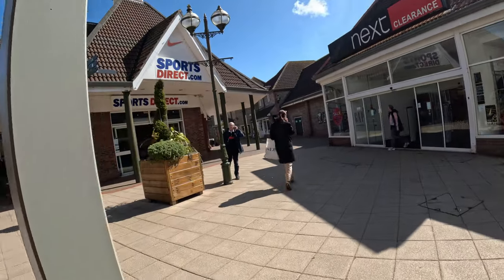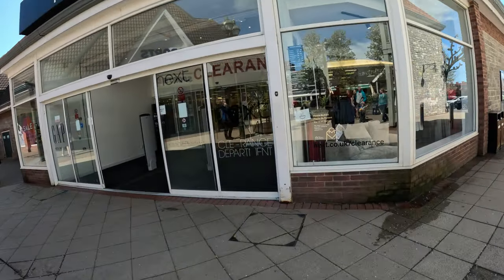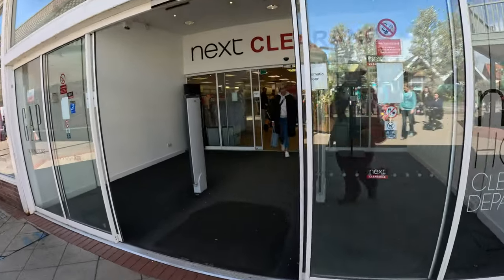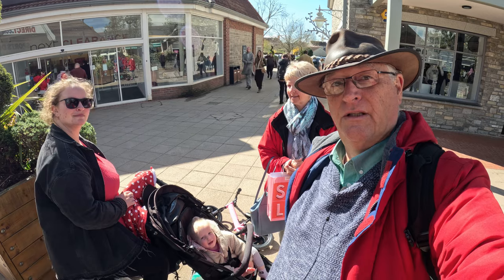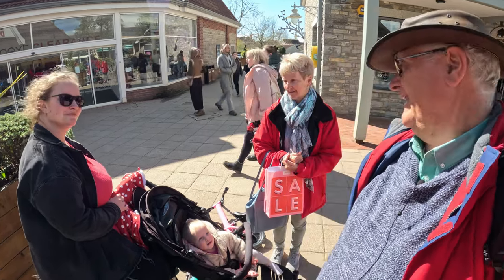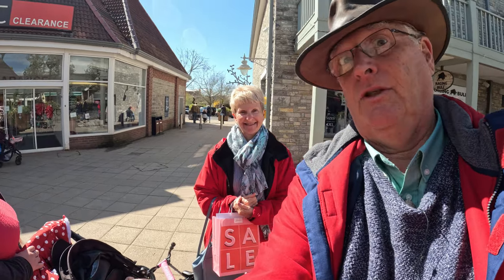Another couple of shops I like, there's Sports Direct. And Next, sometimes find a bargain or two in there. I've got to come back here later on, but I'll have a quick look now. Well, we've had a little walk around Street. We've been around Clark's Village, and we've had a bit of fun. And of course, Anita's spent loads of money. Oh, jewels. Oh, yes, she's definitely spent lots of money.